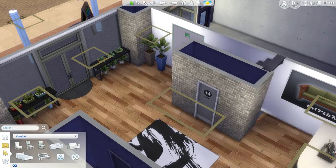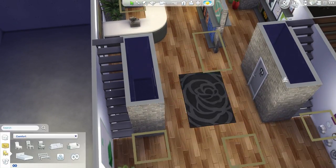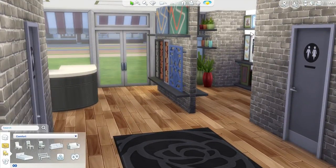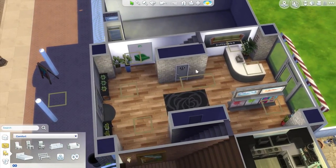I don't think I'm going to put anything right here next to the bathrooms. I'll just leave that empty. And rather than having a rug in here, I think I'm just going to have one right here near the bathroom. So all of that I'm going to do for the remainder of this part is just the bathrooms, and then that'll be it.